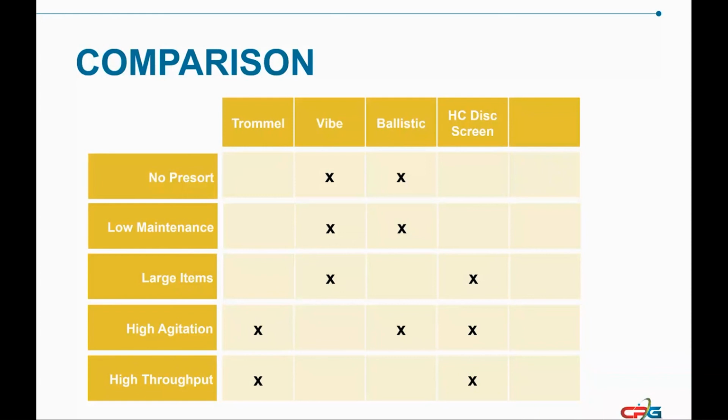Now, from our internal discussions, the vibratory screen is still the most likely candidate so far for primary screening, but it has its drawbacks in its sorting efficiency due to the limited agitation. Now, that said, we see that nothing checks off every box or even really gets close. We're not going to add high agitation to a vibe screen, and trommels and ballistics are pretty much going to struggle with large items in a way that makes you want to add a PRESORT.